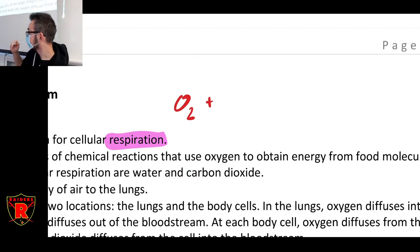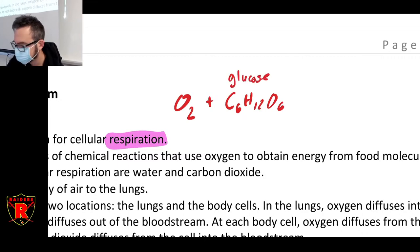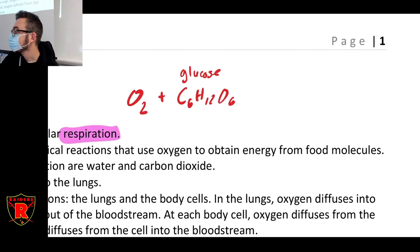Oxygen is one of the parts that you're going to breathe in. The food part, which is primarily what molecule? Glucose. Okay, so you can write glucose. I'm going to write C6H12O6. You might remember that from last year. That's glucose. So that's what your cells need in order to get energy. They need glucose and oxygen.